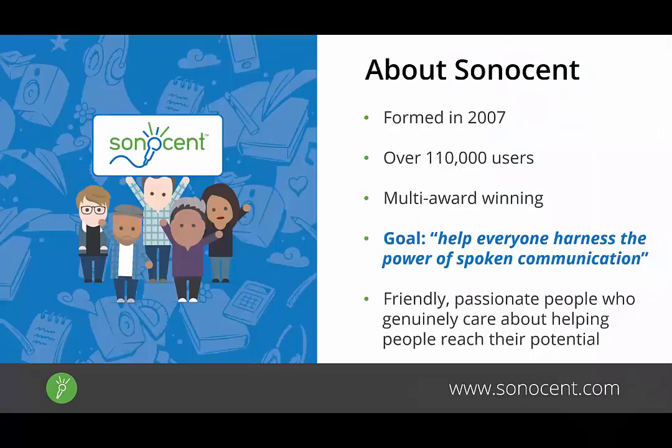Just a little bit about us. This is our 10th year. Sonocent started about 10 years ago in the UK, with the goal of helping students who are struggling with note-taking to take notes not only independently but more efficiently. Since then, the software has evolved to such an extent that it has essentially become not only a replacement for digital recorders, but the most recommended note-taking option in the UK. Pretty much almost every university to an extent uses Sonocent in the UK.